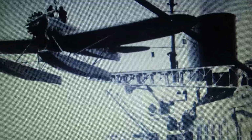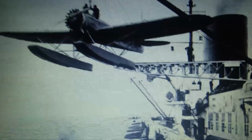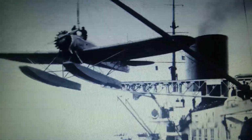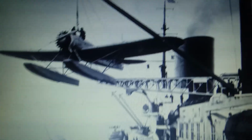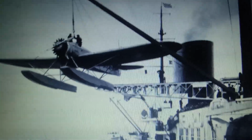As with her sister, Europa and Bremen would have Heinkel HE-58 planes attached to catapults. This catapult was designed between the two funnels. This was built for a specific reason: to give fast mail service. A mail seaplane would carry mail from the ship itself to the mainland. This was pretty darn cool. And as in this picture, we see one being boarded onto Europa. This was very unique for their time. Sure, the Bremen and Europa were the most unique-looking ships of their time.